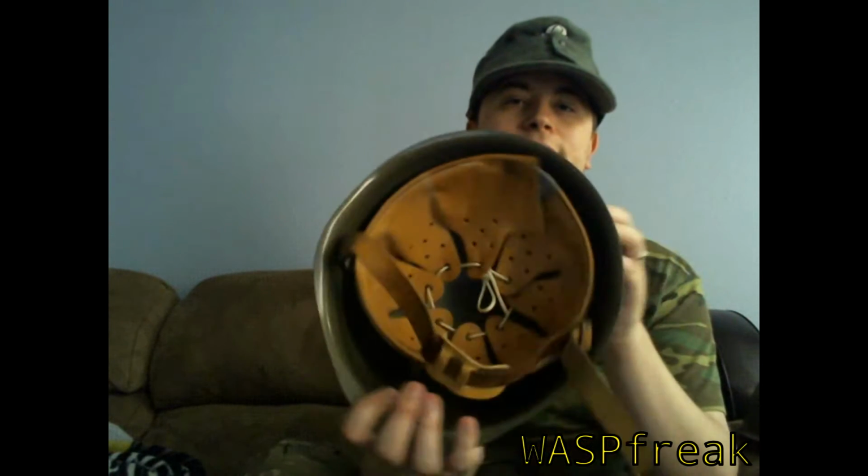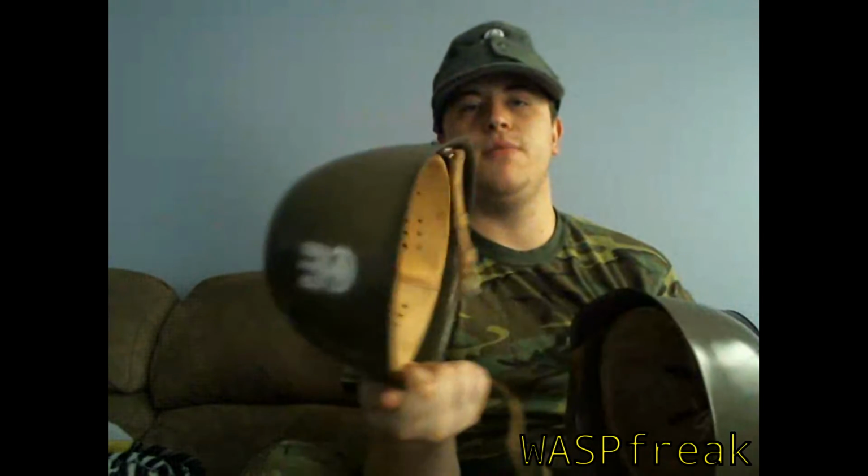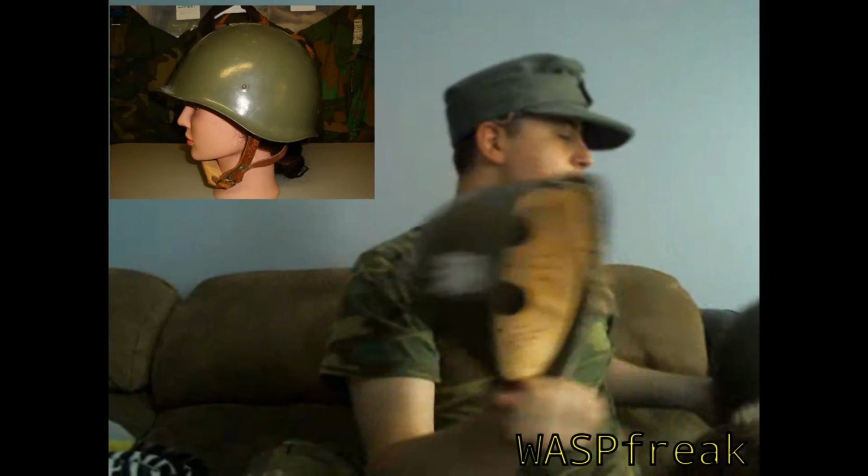Now your steel helmets generally range in price from $30 to $40, with the bottom being very basic helmets like the Czech M52, and then at the high end having helmets like the French M78. The most commonly available helmets that you'll find at most surplus stores are helmets like the Czech M52 or the Polish WZ67 and even the Hungarian M70.